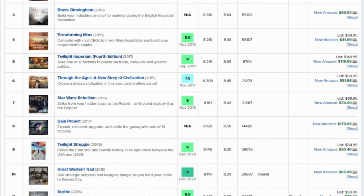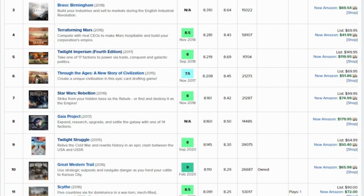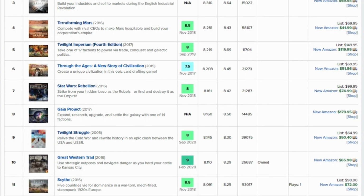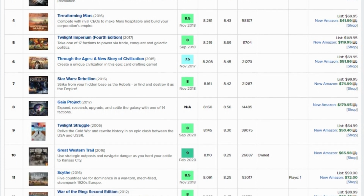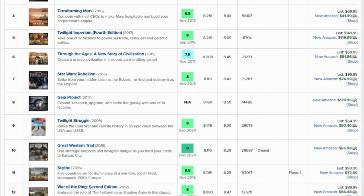Now, if you browse around BoardGameGeek, you'll encounter many other games with similar, if not higher, average ratings. Just looking at the top 10 games on BoardGameGeek, you'll notice that Twilight Struggle has a rating of 8.3. If you scroll down to game number 12, you'll see that War of the Ring 2nd Edition has a higher average rating, 8.47. So why is Twilight Struggle ranked higher?